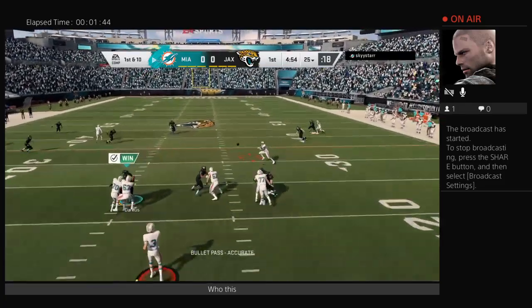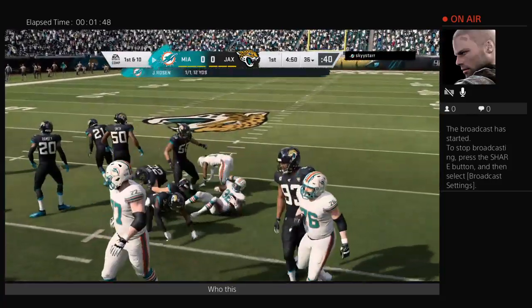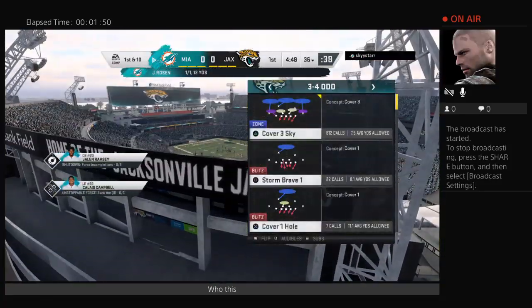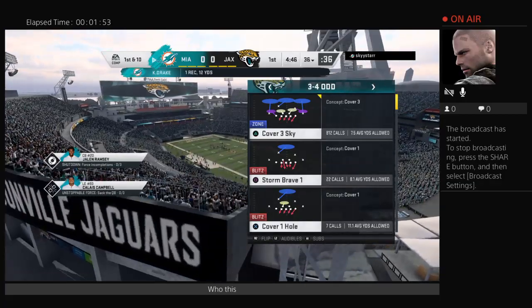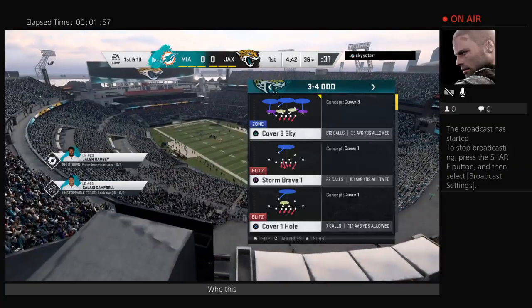Rosen on 1st and 10. Now he'll dump it underneath to his running back, complete. And they're able to get this one across the 35. Right off the bat, it's a first down to start the drive, 12 yards. Nice little nifty play for him there.